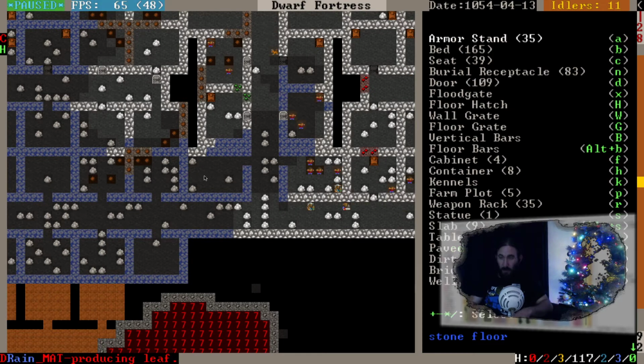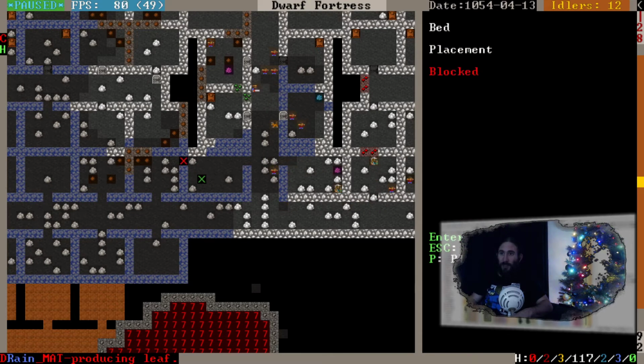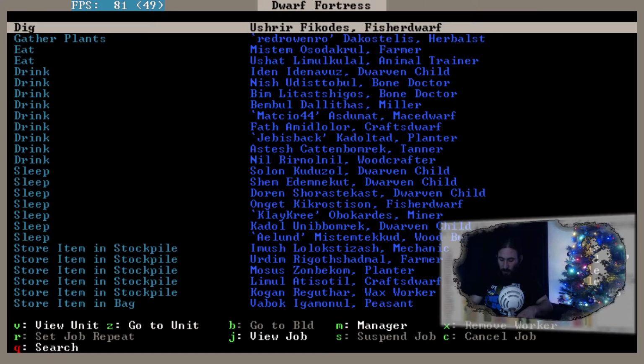Let's do it. Build door. Oh, okay. Quite a big oversight there. Build bed. We put one in the corner for him. There it can go. And then, of course, we need to order up some doors.